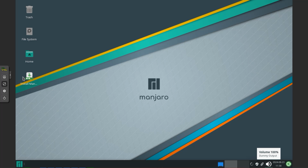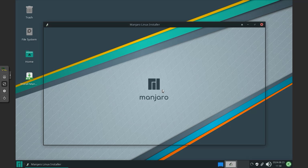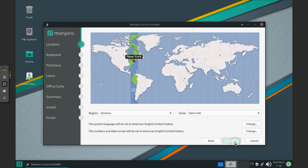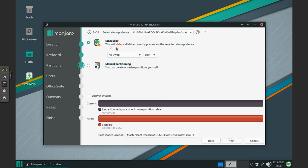Now we will start our main task, which is the installation process. So, let's go ahead and look at the bottom left side of the desktop, where we can see an icon labeled Installation. We will begin the installation process using that icon. At the beginning, you will first be asked to select your language and location. Here, you can choose your preferred location and language.